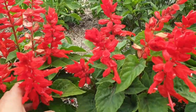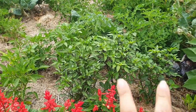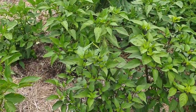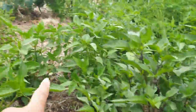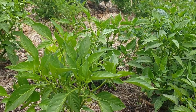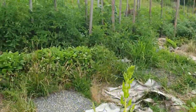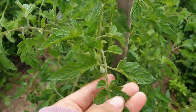Just leave it there for the moment. I'll collect them later. The blaze of fire salvias are just so striking and beautiful. I'm really, really happy with those. And then I've got the purple and regular cayenne chilies here. So looking forward to purple cayenne chilies. That looks like a jalapeno at the back there, or maybe a capsicum. So it was obviously a seed jumped into the wrong container.